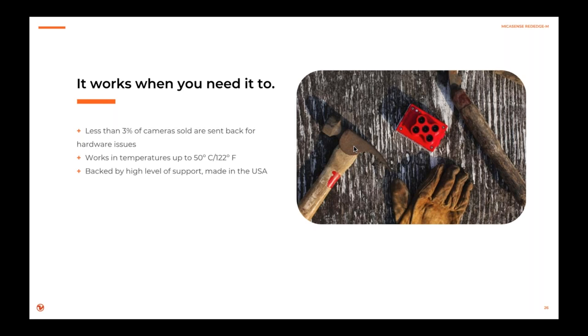It works in very hot climates, up to 122 degrees Fahrenheit, 50 degrees Celsius, and we are committed to supporting this camera. It has a high level of support. We make it right here in Seattle, Washington, and it comes with a full year warranty, as well as our commitment to support it and to make sure that you're getting the data that you need.